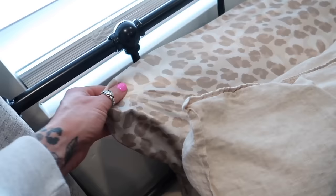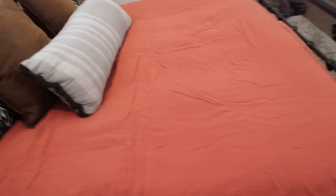But we've got Brooklinen duvet cover on. We've got Brooklinen pillowcase, Brooklinen bottom sheet, Kitsch silk pillowcases. These are from Target in 2019. Don't remember where these are from. Had them for years. This is from Target in 2019. So that's that. We got the bed made.